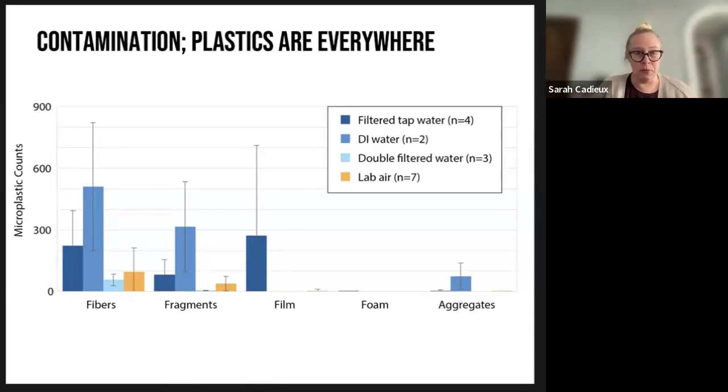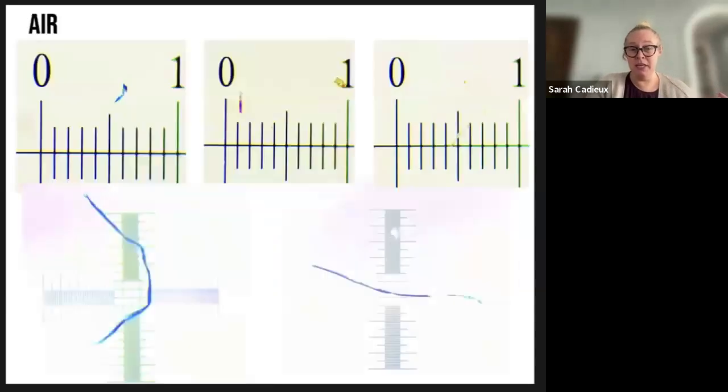The other thing was every time we were processing samples, I would leave out a clean Petri dish in order to collect just the plastics in the air that were falling into it, as a sense of what the air contamination is. And every time, the lab air had microplastics as well. So keep in mind, as I start showing you some of the data, that there was plastic everywhere.